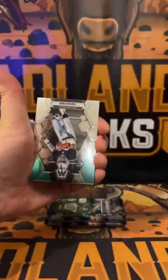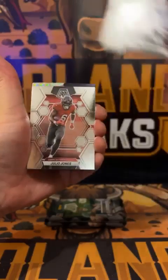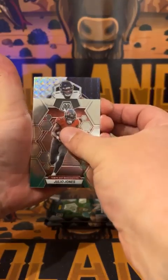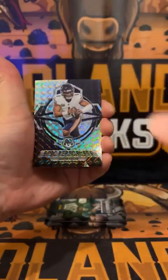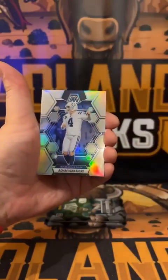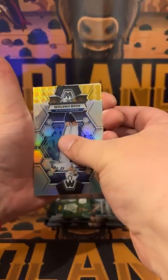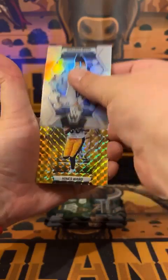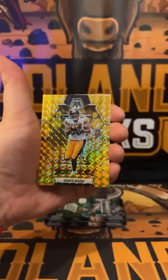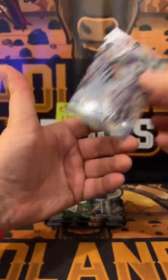You got Lamar Jackson. There's Timmy Brown. Oh, there's Julio Jones. Oh, the Bears, you got an epic performers. Justin Fields, not a rookie in our silver here, but you are going to get Adam Vinatieri, the true goat kicker. He doesn't kick goats. He's just a really good kicker. Clutch, probably one of the best clutch kickers, I would call him. There's Hines Ward behind him for the Steelers. What do you got? Chris Carter and Elevate Chris Carter.